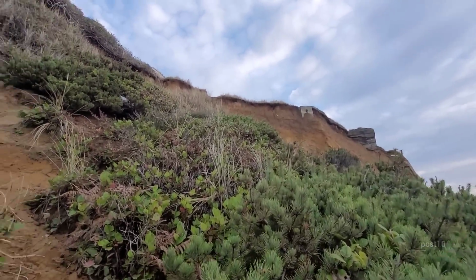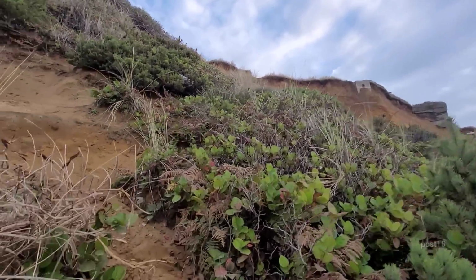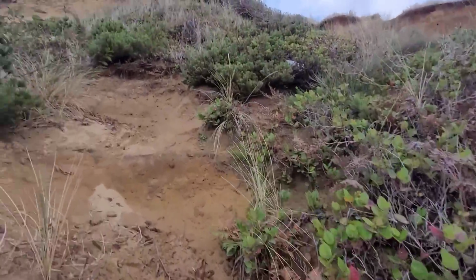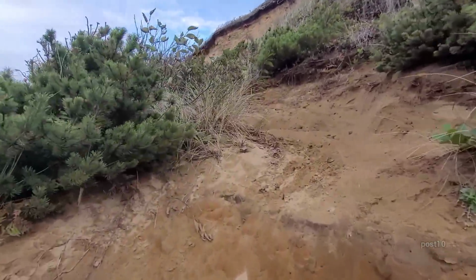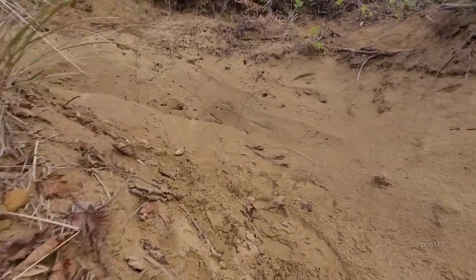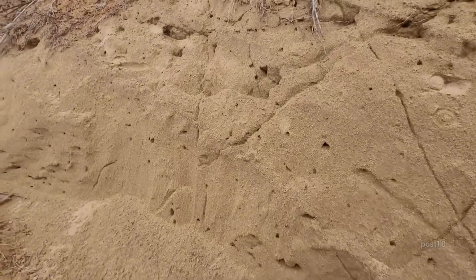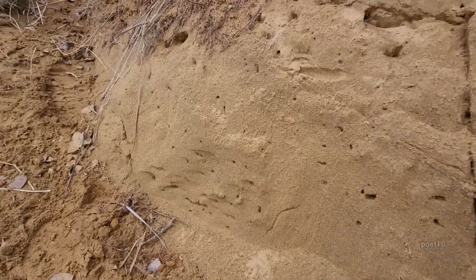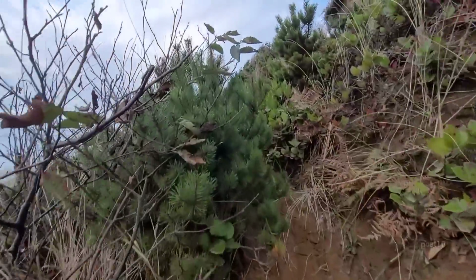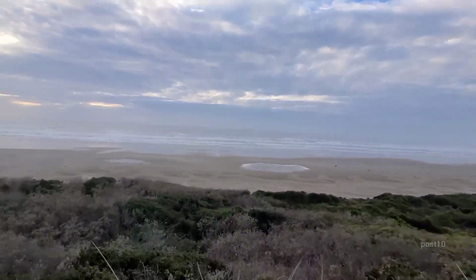When they probably installed that, it's probably a nice gradual way down with a lot of erosion control, but it all washed away. Every time that pipe runs, it's just going to erode the hill more and more. Look at those holes from some type of insect. We're starting to get a good view.